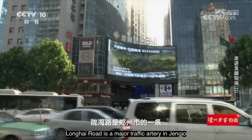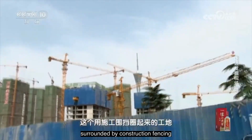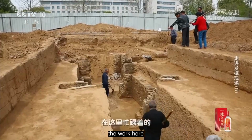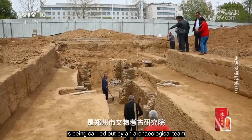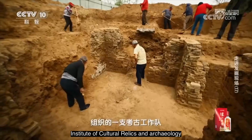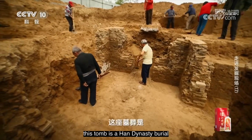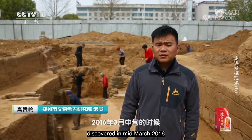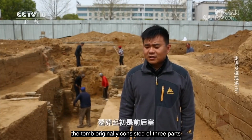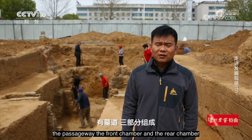Longhai Road is a major traffic artery in Jiangzhou, and the excavation site surrounded by construction fencing lies within a compound beside the road. The work here is being carried out by an archaeological team organized by the Zhengzhou Institute of Cultural Relics and Archaeology. This tomb is a Han Dynasty burial discovered in mid-March 2016 during infrastructure-related surveys. The tomb originally consisted of 3 parts: the passageway, the front chamber, and the rear chamber.